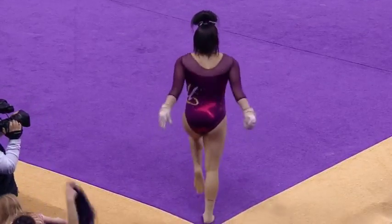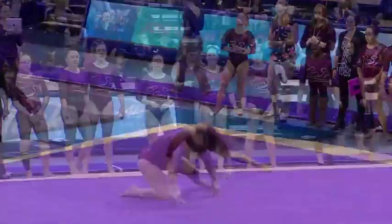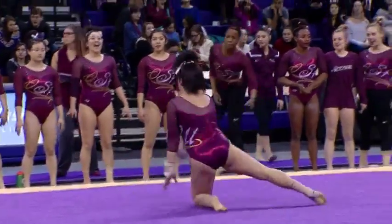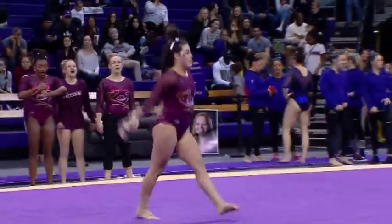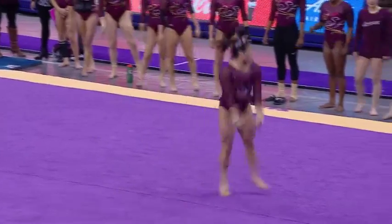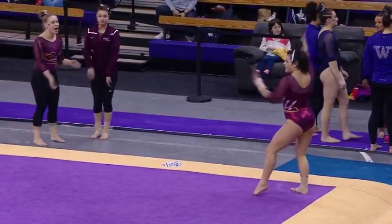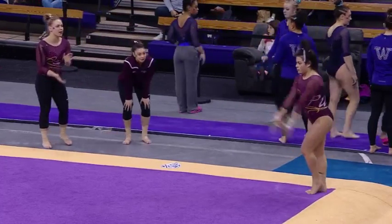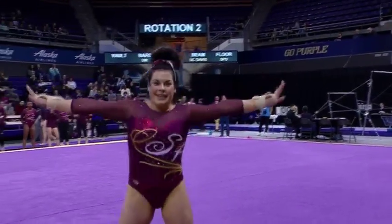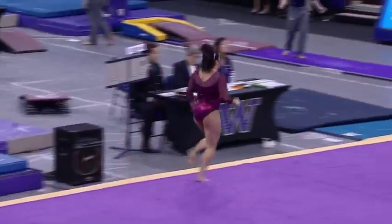Season. Another bounding, ooh, steps right out of bounds. And a back tumbling pass to end. A really unique routine from the senior out of Biloxi, Mississippi, Brittany Atchison.